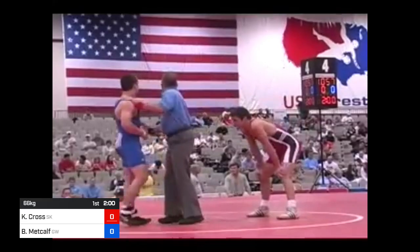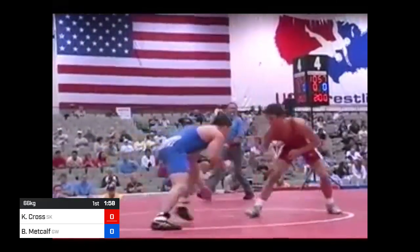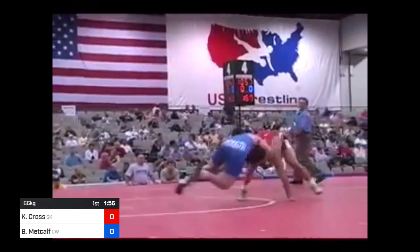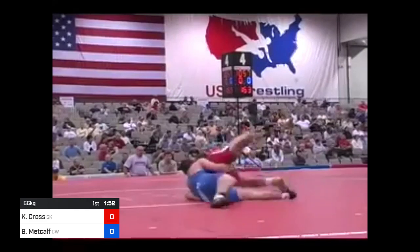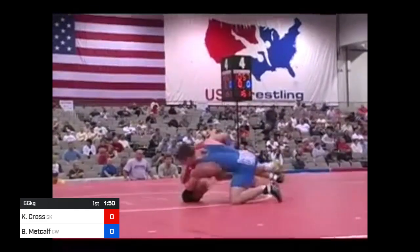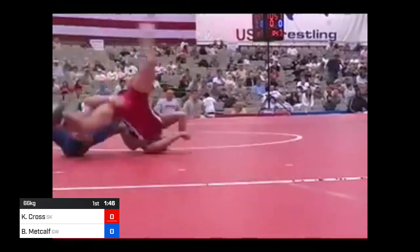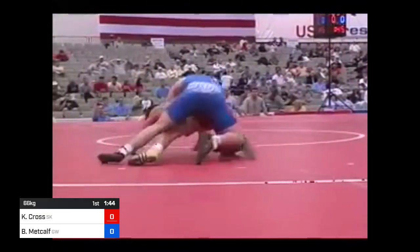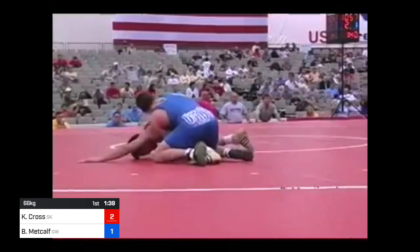Trials match from 2007 between improbable opponents. Kendall Cross in the red, Brent Metcalf in the blue. Kendall Cross, Olympic champ in 1996, and Metcalf looks for the takedown. You can see Kendall just keeps hold of that wrist, though, and Metcalf did get the 1 point for the takedown, but Cross got 2 on the exposure.